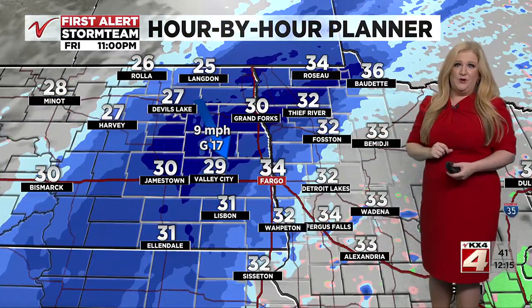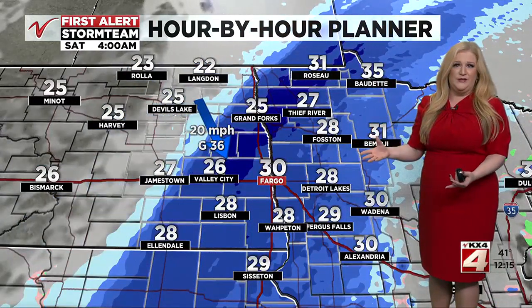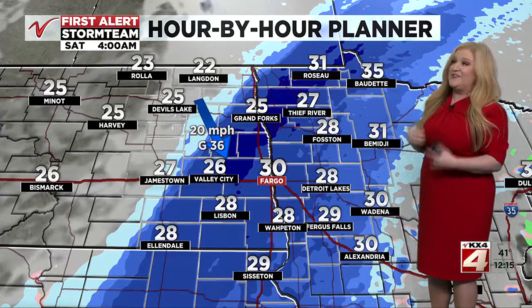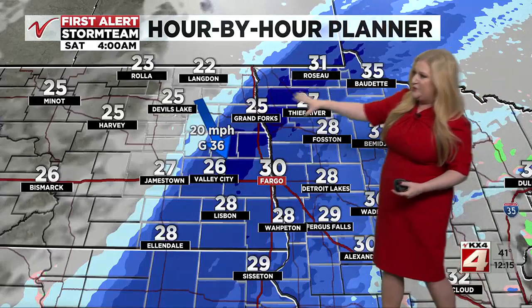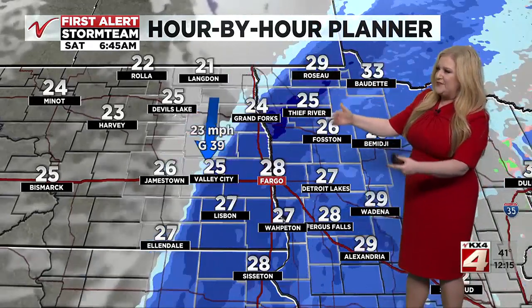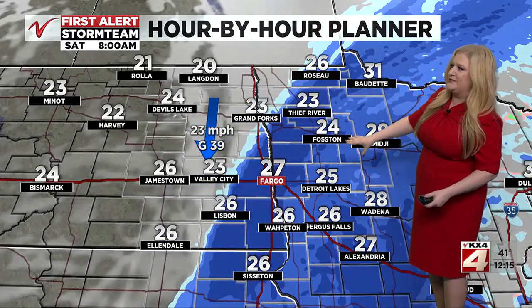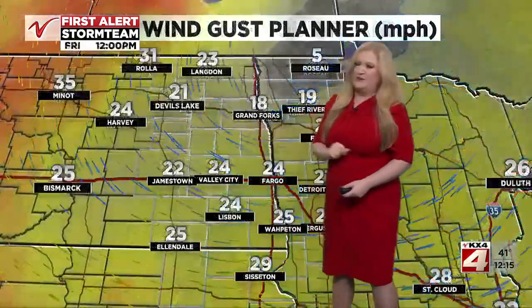Gusts are going to pick up for our winds too, and we're going to see those really get going just as a lot of us are experiencing the snow that is falling, and that means lowered visibility too. And on top of it, accumulating snow with temperatures tomorrow morning in the 20s to some low 30s, and this carries on into Saturday morning. That's why I extended our First Alert Weather Day into Saturday, because not only that, but here are some of our stronger wind gusts into tomorrow morning.